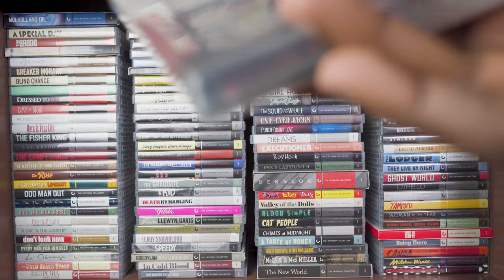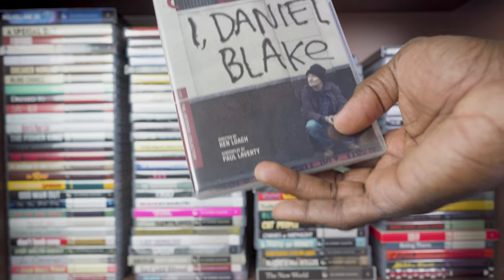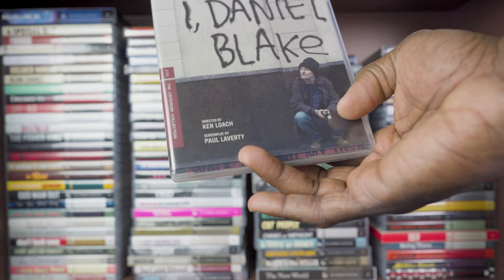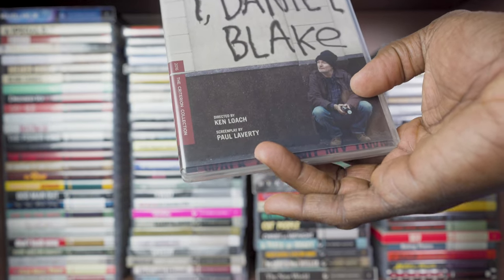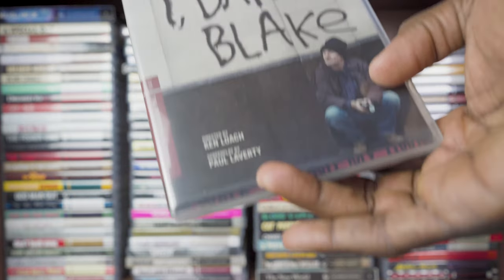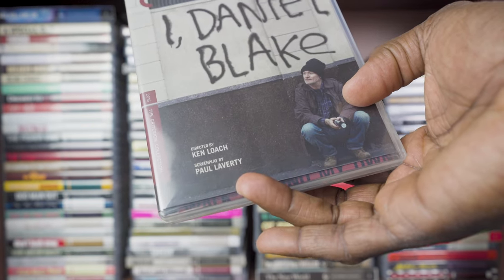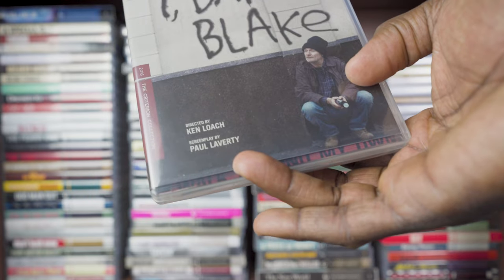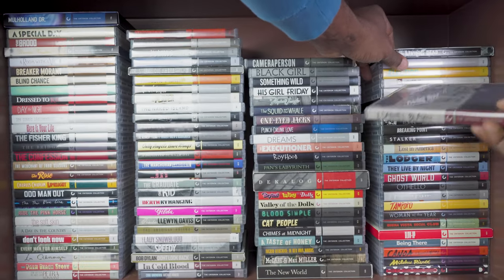I, Daniel Blake is one of my top 25 films of all time. It is an incredible human story, directed by Ken Loach, with a screenplay by Paul Laverty. It deals with this man, Daniel Blake, living in Britain in modern times, struggling with the British social system to fight to get the benefits that he worked his entire life to earn, going through the red tape and bureaucracy and the struggles of that. Eventually he befriends a young woman who's a single mother with a couple of kids, and they're poor, struggling, living on government benefits. Just an incredible human story. So Daniel Blake, highly recommended. Spine number 906 in the collection.